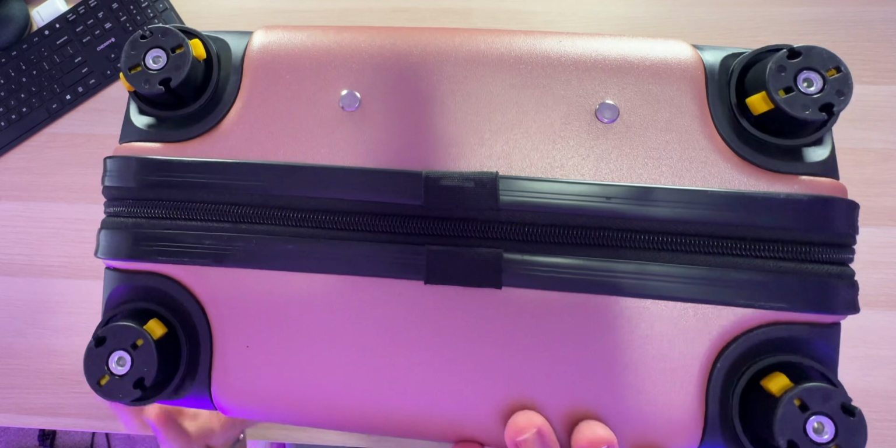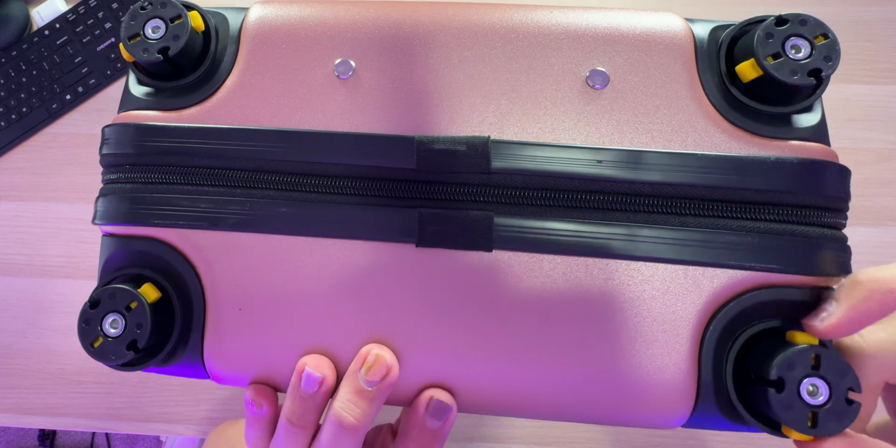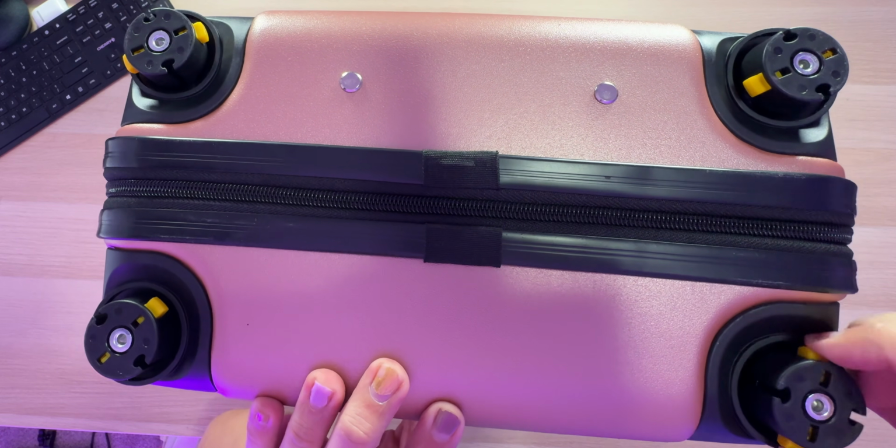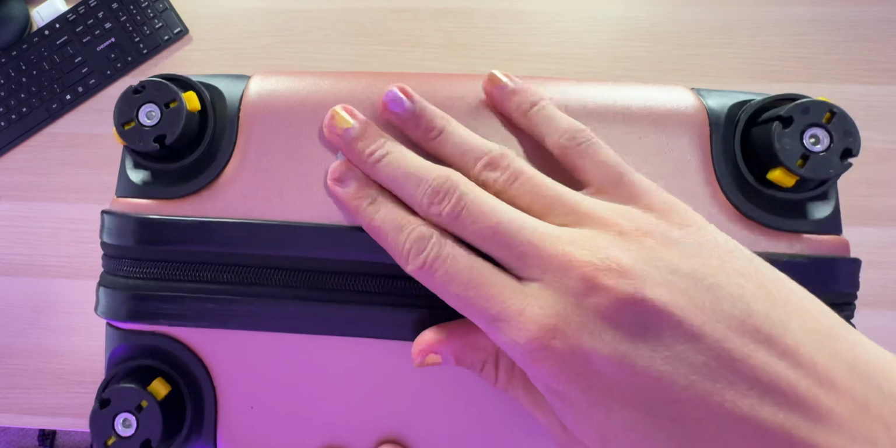Now down here on the bottom is where things get interesting because as you see, we do have these little yellow buttons here that are gonna allow you to clip on the wheels and also remove them with ease, and nothing else to see on the bottom.